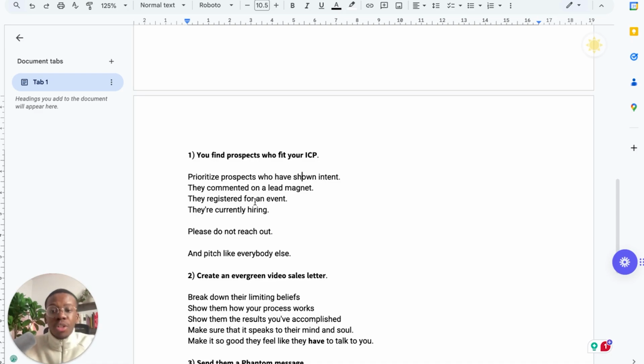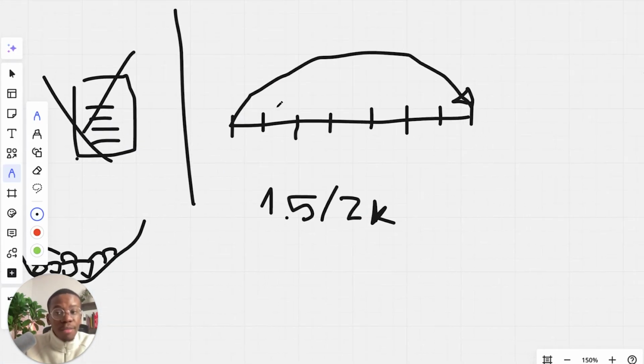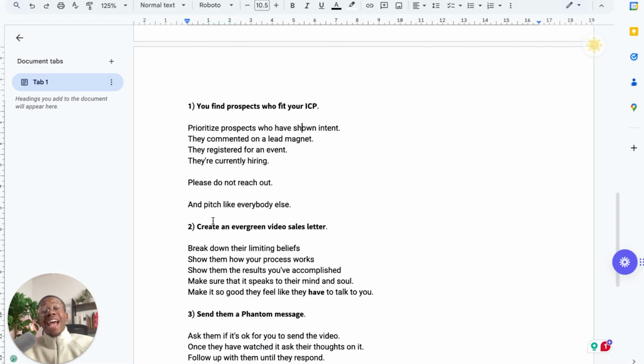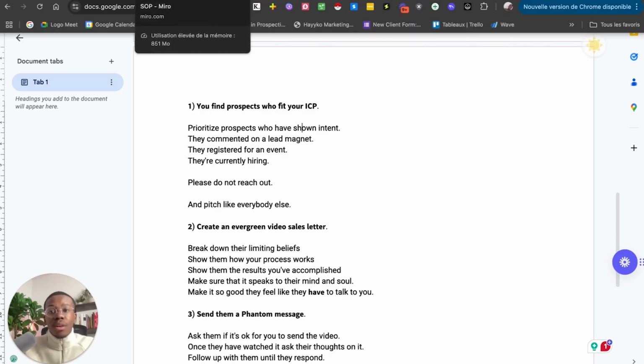But what we're doing is that we're not going on the call straight away, because like I said, we need to add friction. What we're doing, and that's step 2, is creating an evergreen video sales letter. An evergreen video sales letter, if you don't already know what it is, is basically a copywriting framework that you use in order to create an epiphany, change the prospect's beliefs, and show them a new path.